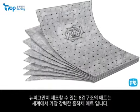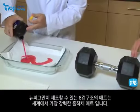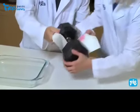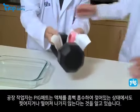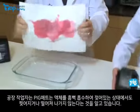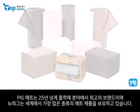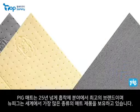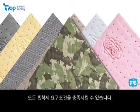NewPig's exclusive 8-layer construction makes pig mat the strongest absorbent mat in the world. Plant workers everywhere know that it won't rip, tear, or fall apart, even when saturated with liquids. Pig mat has been the leading brand of absorbent mats for over 25 years. NewPig has the largest selection of mat products in the world, ready to meet all of your absorbent needs.